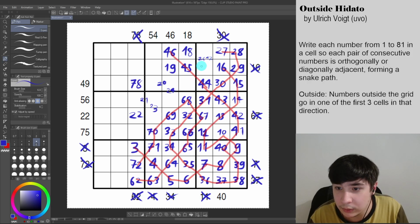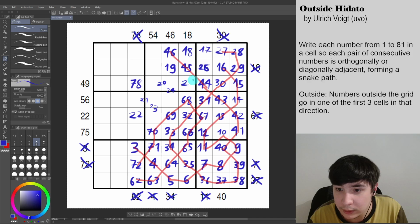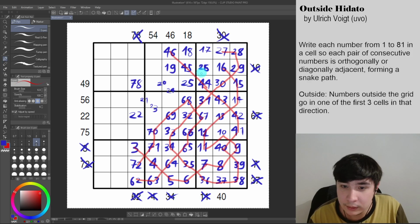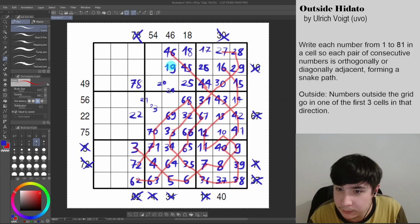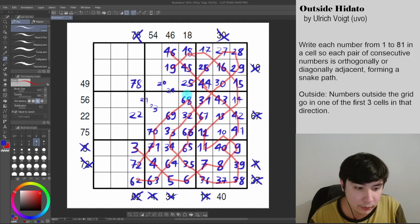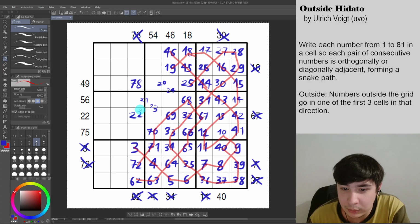So this needs to go down here, so we've got a 26, 17, 25. I think that's it for now. Whoops, that was on the wrong layer. I have 2 layers here, one for this red path and one for the numbers. Yeah, now we've got a 25. That's 3 away from this 22, a 19, which is 3 away from this 22.